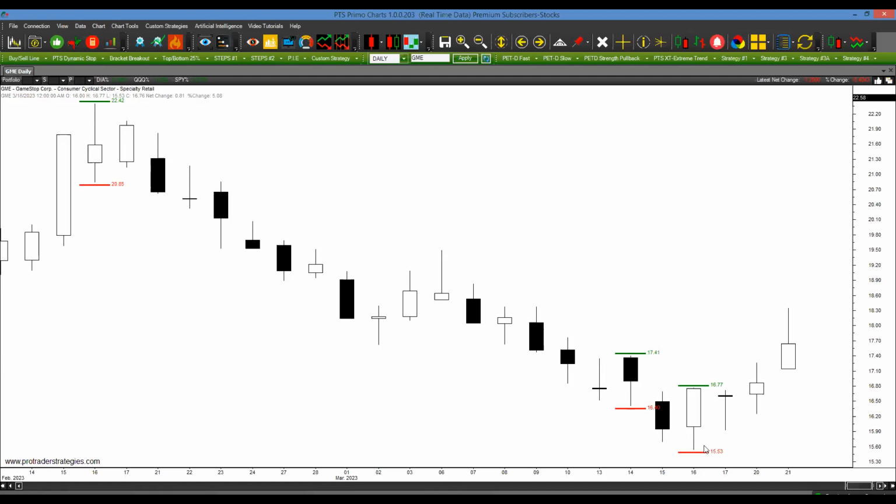Another bracket breakout was generated here. So what you would have done is you would have used this as your stop level. Every time you go short, you use the opposite bracket as your stop level, okay? So now you're basically risking just about 30 or so cents. And once it touched here at 1677 on the 20th of March, that was your signal either to cover your short or to go long.